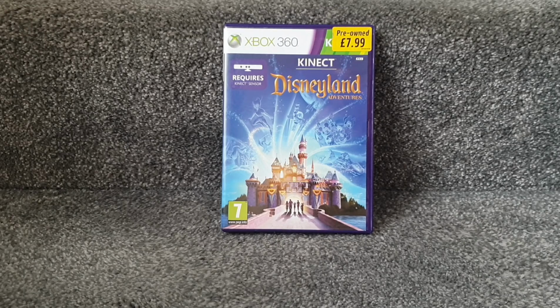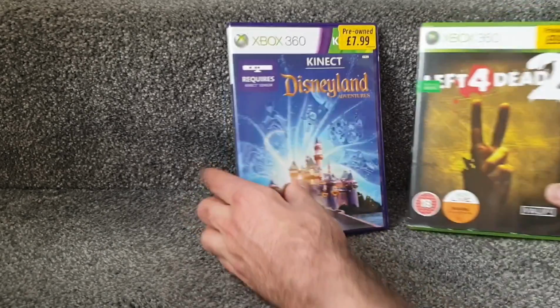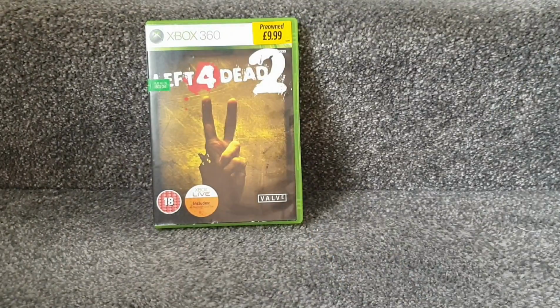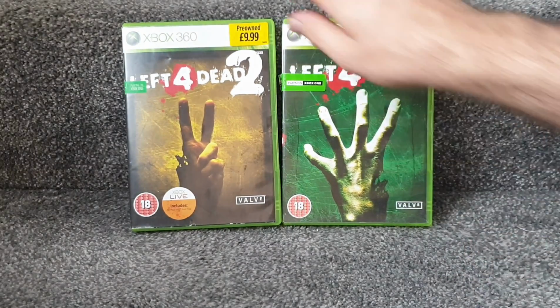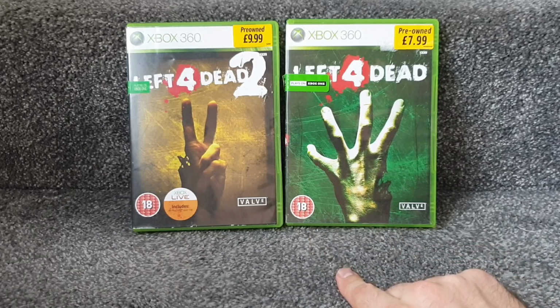And on from Kinect Disneyland, I'm going to show you the next two games at once. You'll see why straight away. That is Left 4 Dead 2, by the way, with manual, and obviously the first Left 4 Dead. Now, I saw these sitting there. These were two of the ones I pulled out straight away because I knew these were winners.